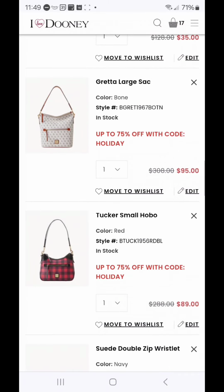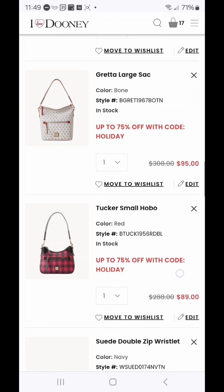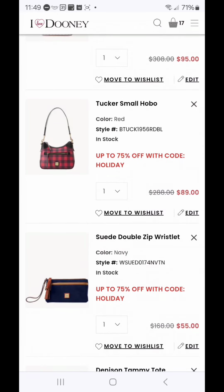Then the Tucker Small Hobo. I have Tucker in black and white, but you know red is my jam. This one is $89, outside pocket. It has a detachable strap, generous shoulder strap drop. It has the SDS in the interior, and it is in the classic buffalo check print in the red and black.